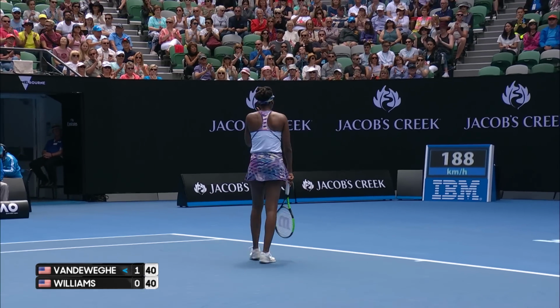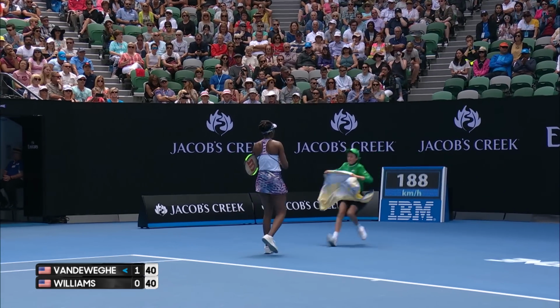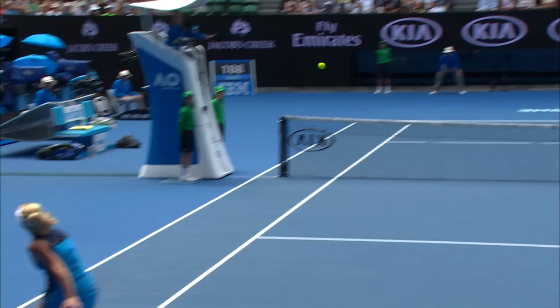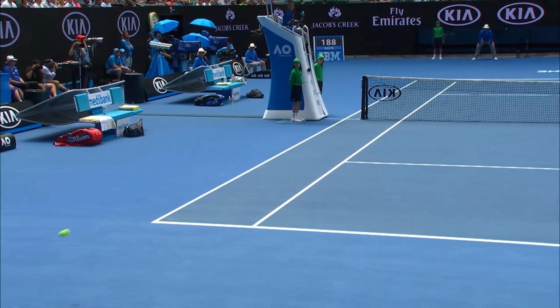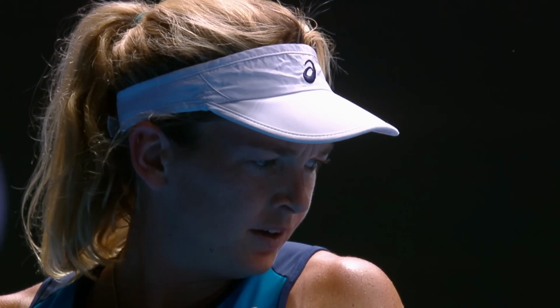Talking about changing the whole dynamic of the points with the one swing of the backhand, Boyana. Yes. That's what CoCo will have to get used to. Her best ball coming back. So far, Venus has been able to do that.